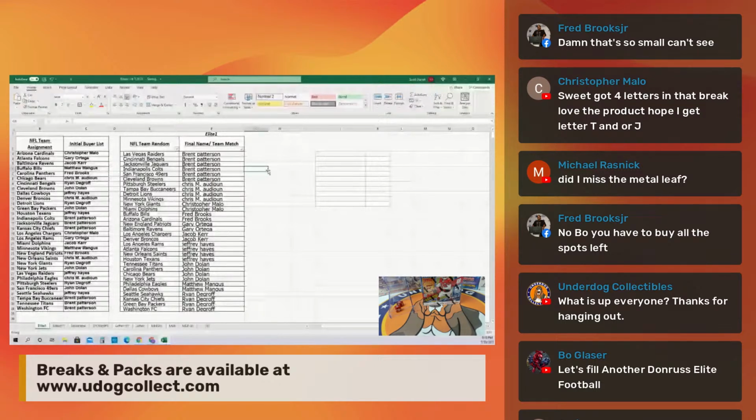We'll start back at the top with that. Brent Patterson's got the Raiders, Bengals, Jaguars, Colts, 49ers, and Browns. Chris Audion has the Steelers, Bucks, Lions, and Vikings. Chris Malo with the Giants and Dolphins. Fred has the Bills and Cardinals. Gary Ortega has the Patriots and Ravens. Jacob Kerr with the Chargers and Broncos. Jeff Hayes has the Rams, Falcons, Saints, and Texans. John Dolan has the Titans, Panthers, Bears, and Jets. Matt Mangus has the Eagles and Cowboys. And Ryan DeGroff has the Seahawks, Chiefs, Packers, and football team. I'll leave it on screen just for 1 second, guys, before we get started with the break.